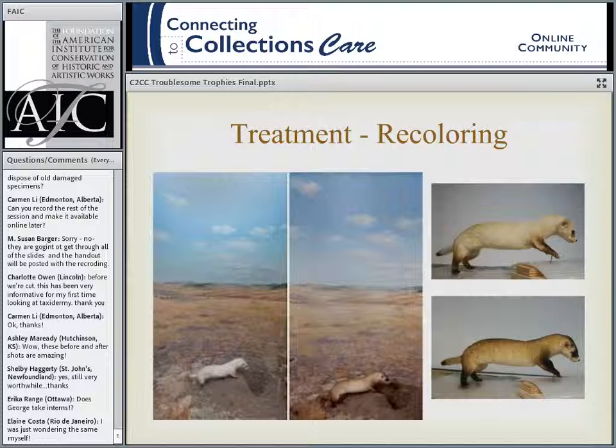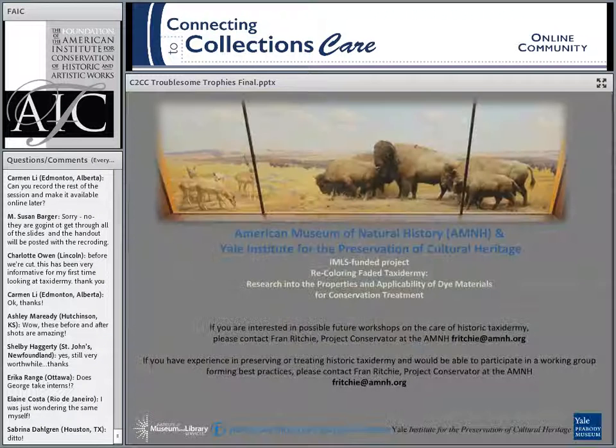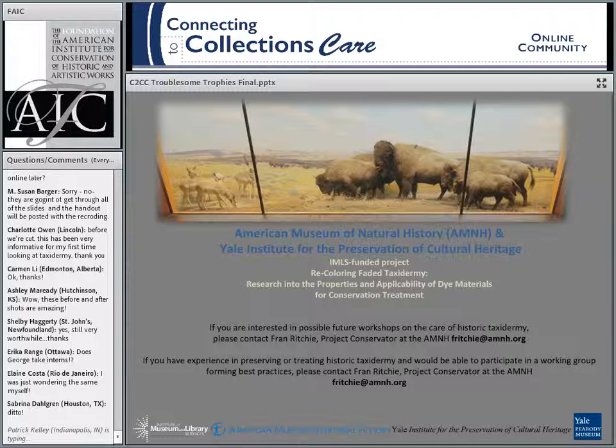Same thing with the koala. This is where some flocks were made. So again, the degree of restoration you're going to do is very dependent on your collection and what the purpose of your artifacts are, and the age. I think those are decisions that need to be made very carefully, in conjunction with your curator.